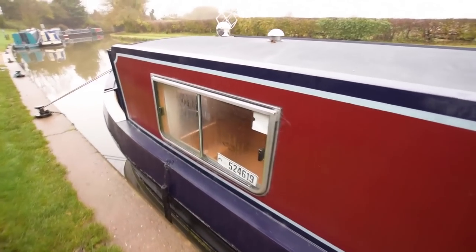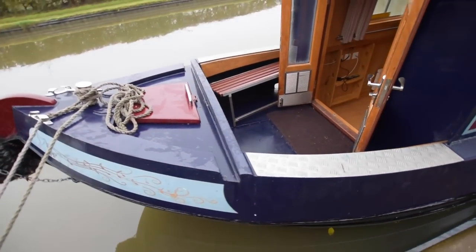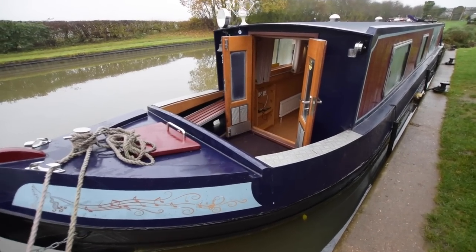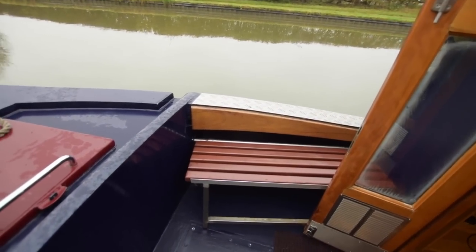Nice light boat. And for a 44-foot boat, she feels so spacious. You'll see as we go through. Good sized well deck, 3 foot 7 inches long. And the bench seats you can see at the top of the screen there. There's one either side, but they collapse. I've left the one on the bottom of the screen down, so you can see.